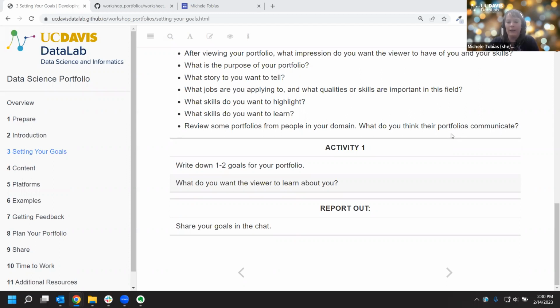Yeah, these are great. Feel free to keep adding ideas to the list as you think of them, or if anyone wants to tweak theirs and they want to share their new goals, feel free to add those to the chat as well. So I appreciate folks being willing to share. I know sometimes it can be a little nerve-wracking to share with a large group. So I very much appreciate your bravery in sharing.